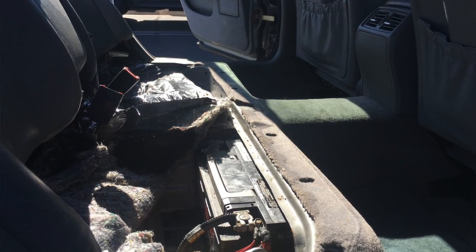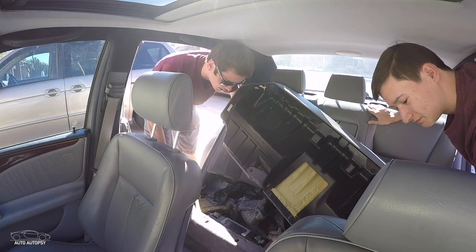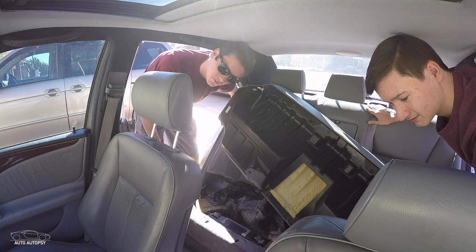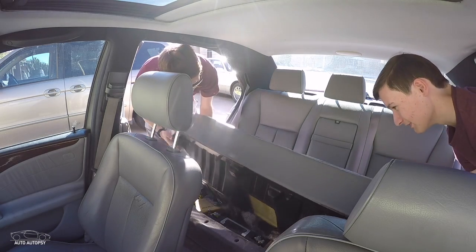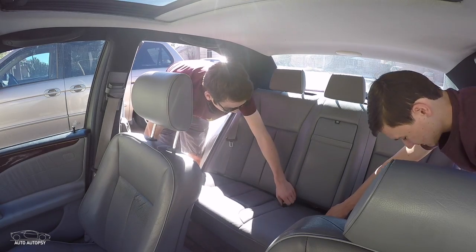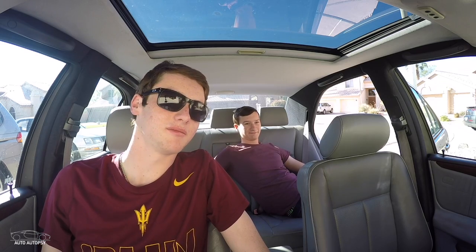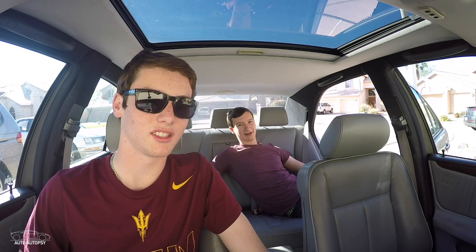So jump starting your car is definitely different than you would expect, but obviously can still be done. It's in a very weird spot. I'm not sure why Mercedes did this. They might have just been experimenting or something, but nonetheless, it's a very weird spot to put the battery. Then to put it back on, you just align the seat buckles. Then you just push it in and then snap it back into place. And boom, you're good.